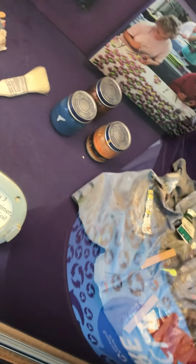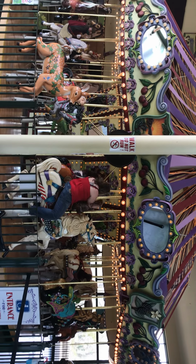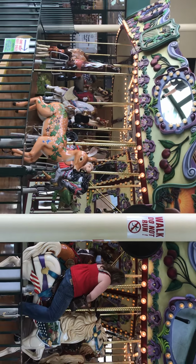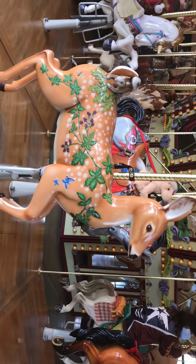And one last look at the carousel. And there we go. Let's see if it starts up anytime soon here. I really love that one.